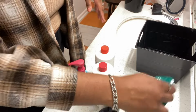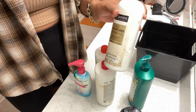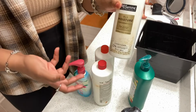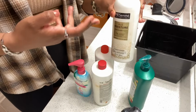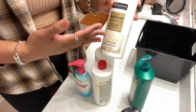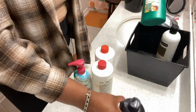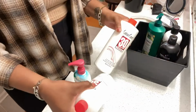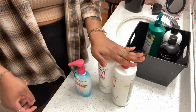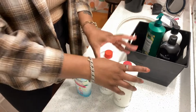The next two things: I don't really use conditioner anymore because you're not supposed to put conditioner in your locs. So I really have not had a use for this, but I started mixing my hair dye with conditioner to dilute it a little bit. So I'm going to hold on to it because I do have a use for it, and I'm going to put that back in there. And this shampoo is still good. These two bottles of 30 volume developer are something I have always had with me because I am always dyeing my hair. I like to keep my hair red, so I'm definitely going to keep that.